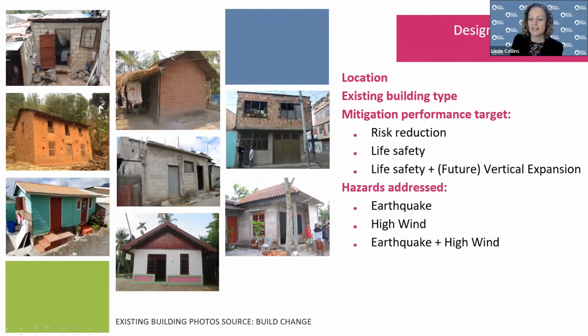We also looked at hazards addressed. The design studies considered either earthquake hazard, high wind hazard, or in some cases both, depending on the applicable hazard for the location. And we also looked at context. For designs that were developed following a disaster in that location, the context was considered post-disaster, while for designs developed for locations that had not previously or recently been affected by a disaster, the context was considered prevention.